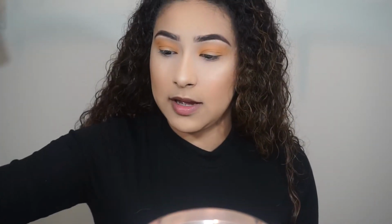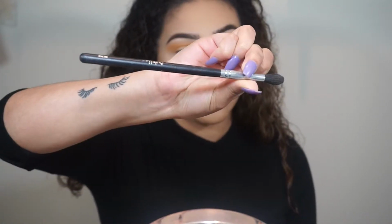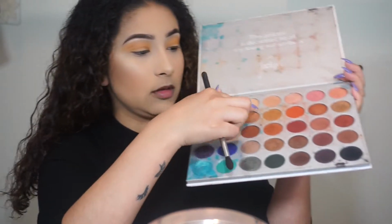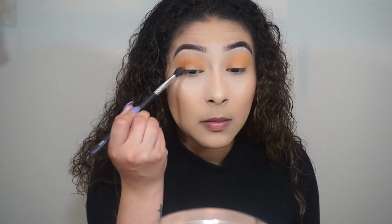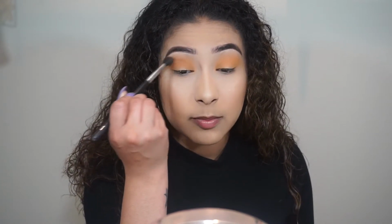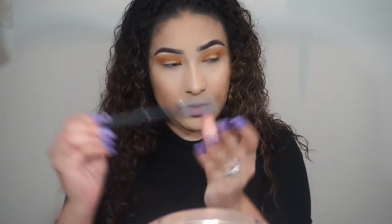And then I'm going to go in with a more tapered brush. This is the Be Bella NG344 brush. And then I'm going to go in with this shade right here. It's a kind of not mustard color. Again, I'm going to just stab that into the crease. Again, we're going for natural, so I had to pick neutral colors. Flat shader brush. This one's the Morphe M422 brush.